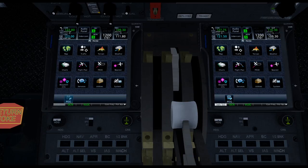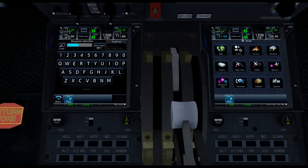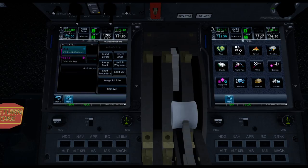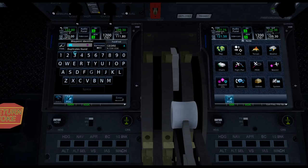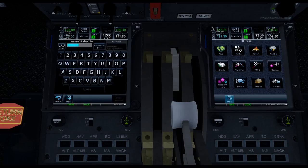Okay, let's go to our flight plan page here. Waypoint by waypoint, Little Rock to Telluride, Tango Echo X-Ray. Our first waypoint is going to be Little Rock VOR. Then we're going to put in Tulsa, Tango Uniform Lima. Then we're going to put in Garden City, Golf Charlie Kilo. After Garden City, we're going on to Blue Mesa Gunnison, that's Hotel Bravo Uniform.